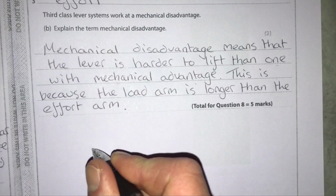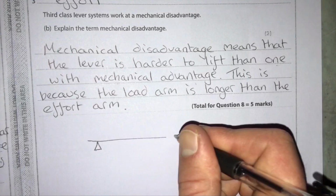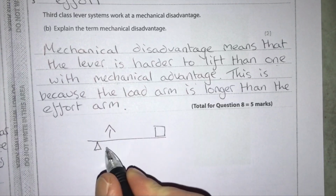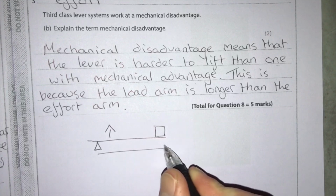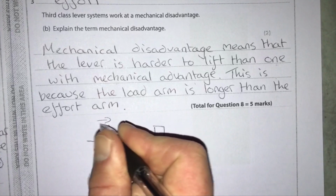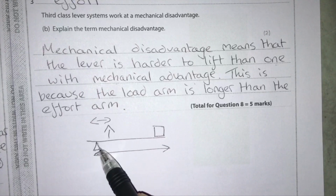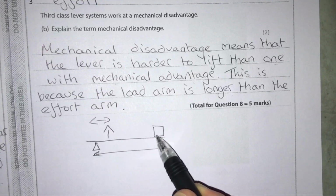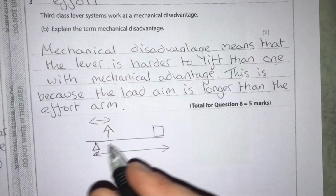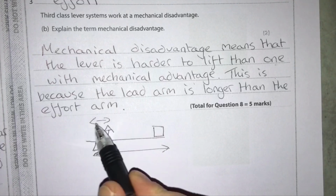So in a third class lever, you would have the fulcrum, the lever, and the load, and then you would have the effort here. So the load arm would be all the way here from the load to the fulcrum, and the effort arm would be here just from the effort to the fulcrum. So this would be the example, a third class lever perhaps in the arm, where the fulcrum is the elbow, the load is the weight of the arm or whatever you're holding in your hand, and the effort here would be the bicep muscle pulling up that lever. So the lever works at mechanical disadvantage, and the load arm is certainly longer than the effort arm.